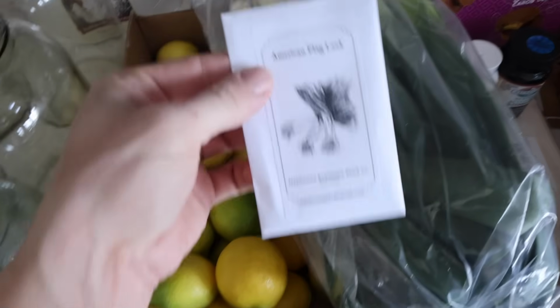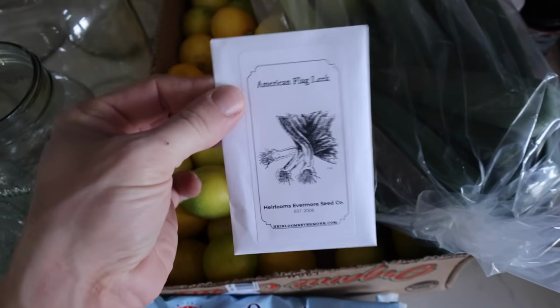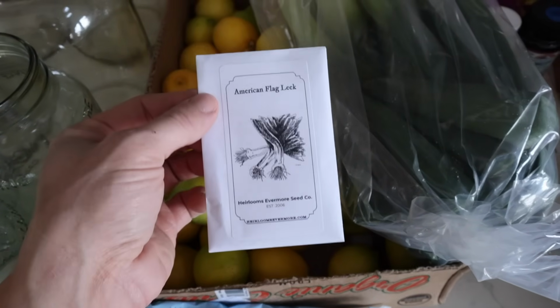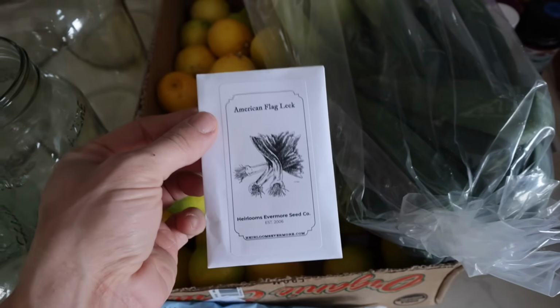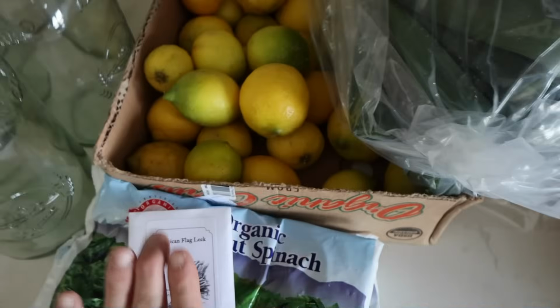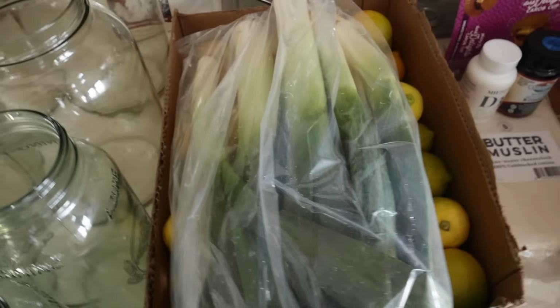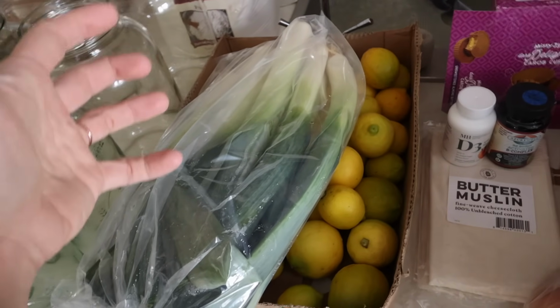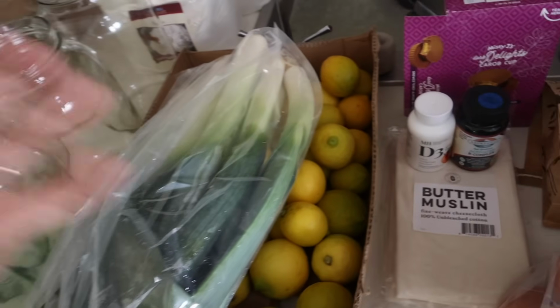I also got some leek seeds. I usually get all my seeds from Baker Creek. They just have the best selection of heirloom seeds, but they didn't have leek seeds, and I really like leeks. So got me some leek seeds there. Got some leeks. Leeks are regular on my grocery orders. I just really love adding them into soups or stir fries. I just think they add a lot of volume and flavor.